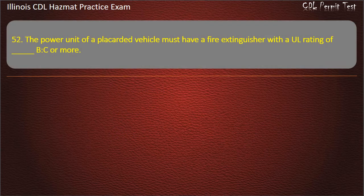Question 52. The power unit of a placarded vehicle must have a fire extinguisher with an rating of BC or more. 5, 15, 10. Answer. 10.